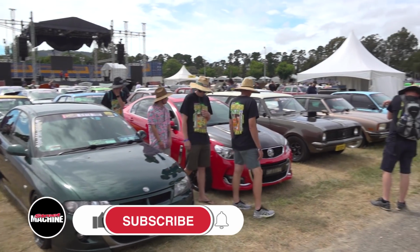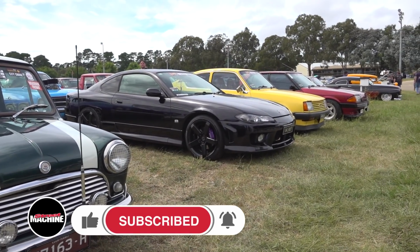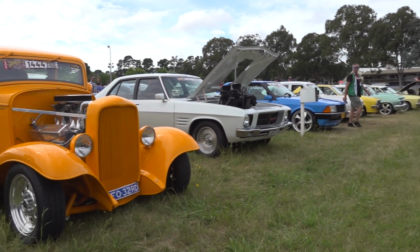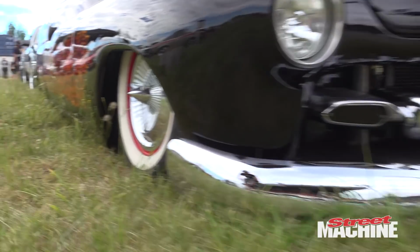Skid Row is going to be going off from 1 this arvo, and we've got 20 mental cars competing in the Last Chance Wildcard Burnouts for those 3 spots in the Burnout Masters. We're so stoked to be back here at Summernats, so let's get cruising.